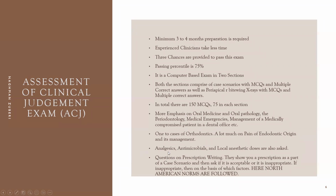They will also ask you about the doses of analgesics and antimicrobials, especially analgesics and antimicrobials. When we say antimicrobials, it means antibiotics, antivirals, as well as antifungals. And you need to know the pediatric doses as well, because they trick you in the pediatric doses. They also ask you about the amount of local anesthetic you can administer to that particular patient, depending upon their underlying medical condition or their body weight.